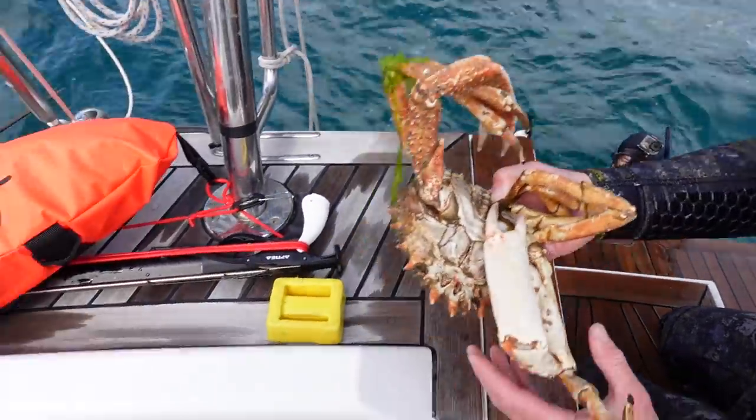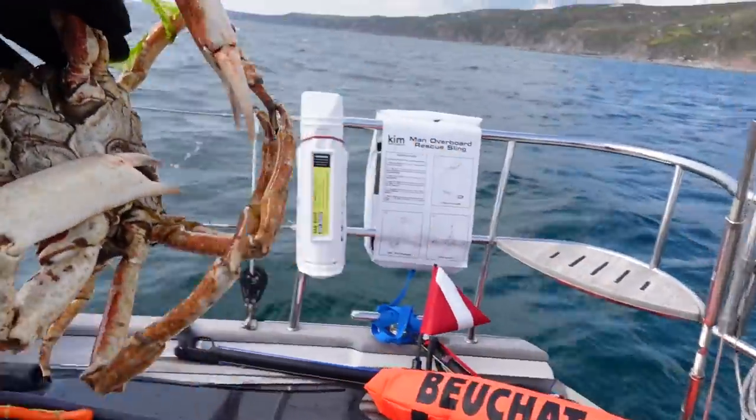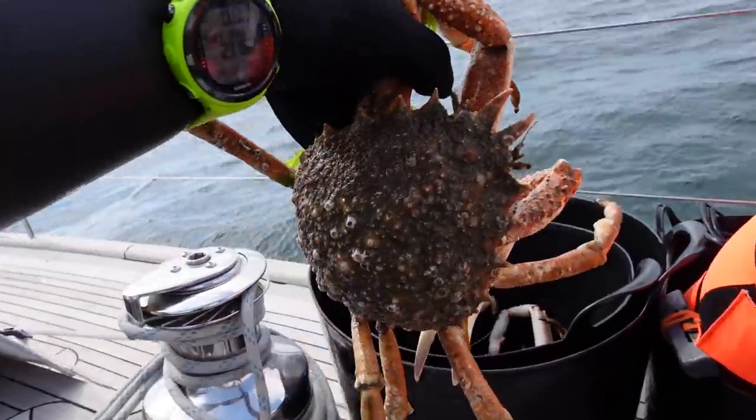Chuck it in with the other one in the bucket. In the bucket? Right. Oh, yeah. Thanks. No worries. So take your gun.